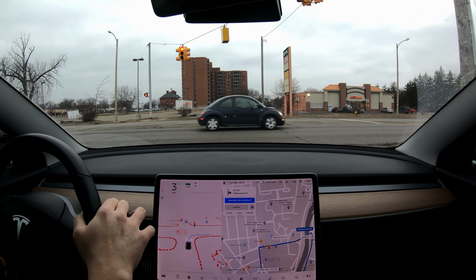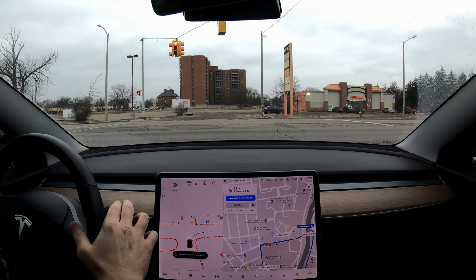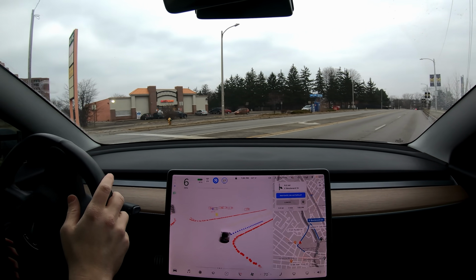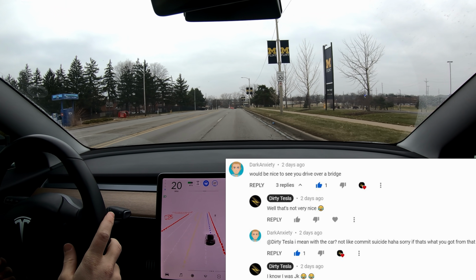The car's been doing a pretty good job. I've reported 2 things so far. Once getting a little close to a curb and once made a weird right turn. So I will say, we're going to U of M in Flint, and we're going to go over a bridge. Somebody requested that. Phrasing was a little funny.